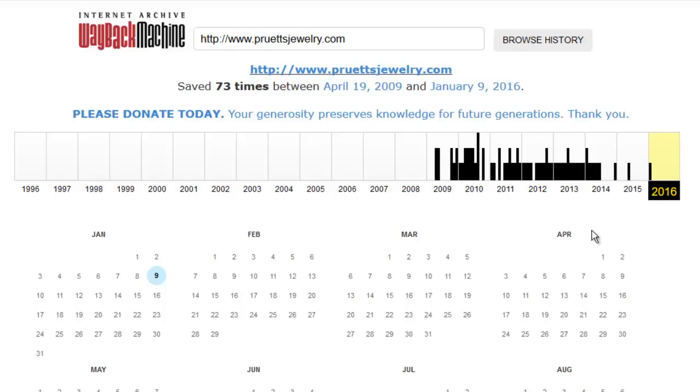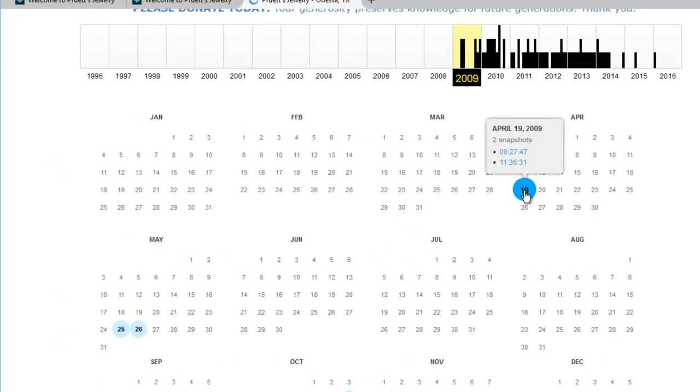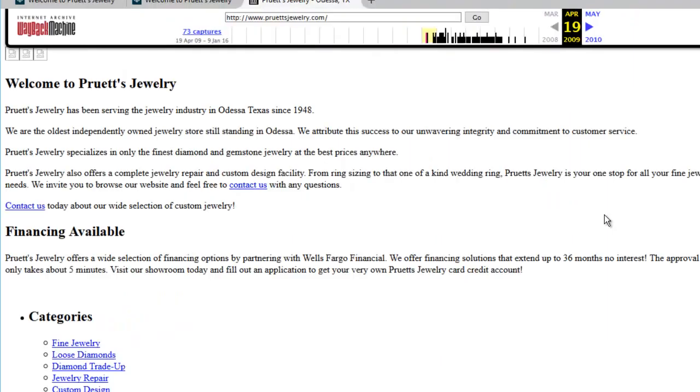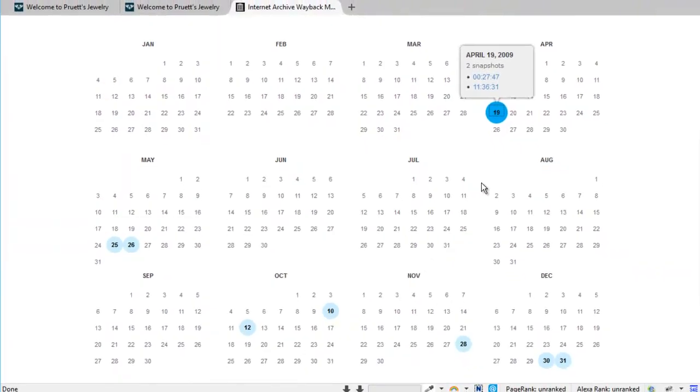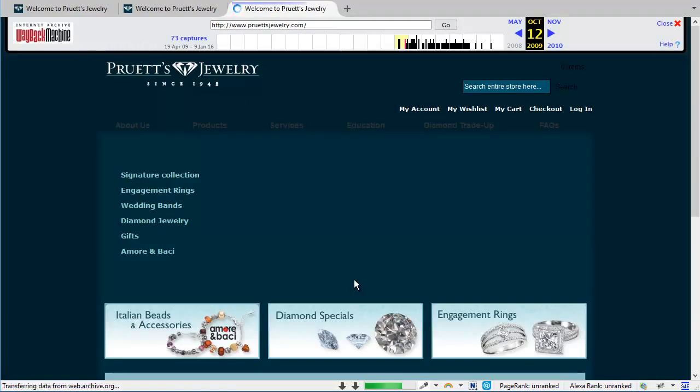And this right away tells me that this domain name, pruettsjewelry.com, was only first launched in 2009. If I click in the 2009 year, I see the earliest Wayback that this has is from April 19th. That website looks like it was under construction at the time, or maybe some of the styles have been lost. And if I look at October 12th, jumping forward, this is the website we're looking at today. So this website has been alive since approximately October 12, 2009.